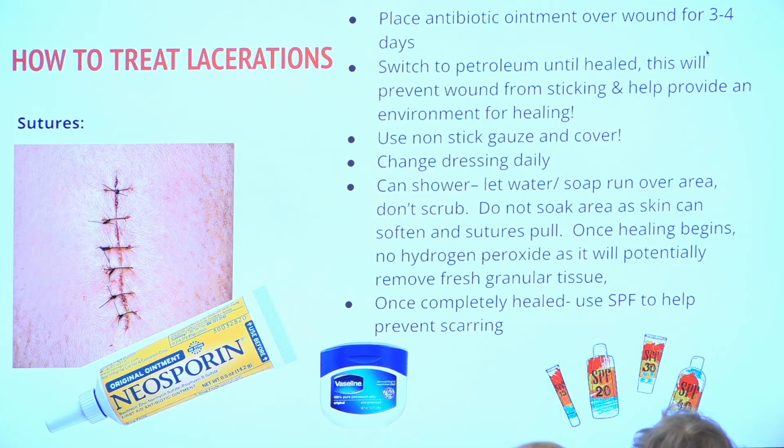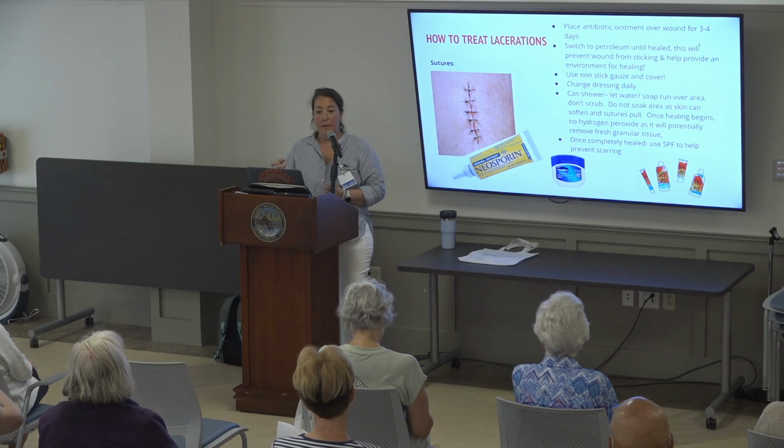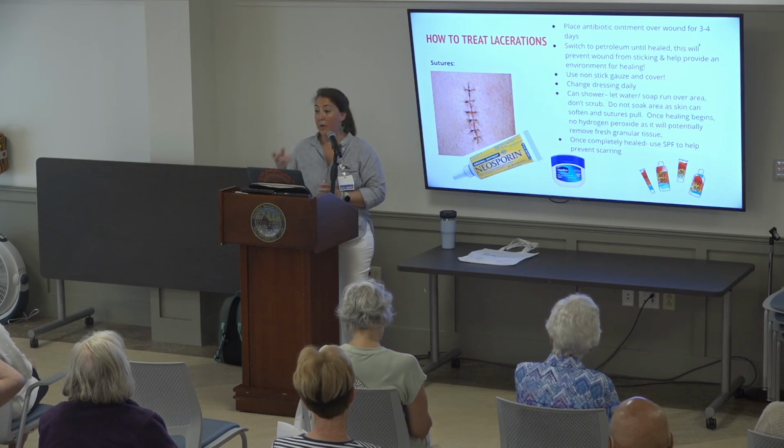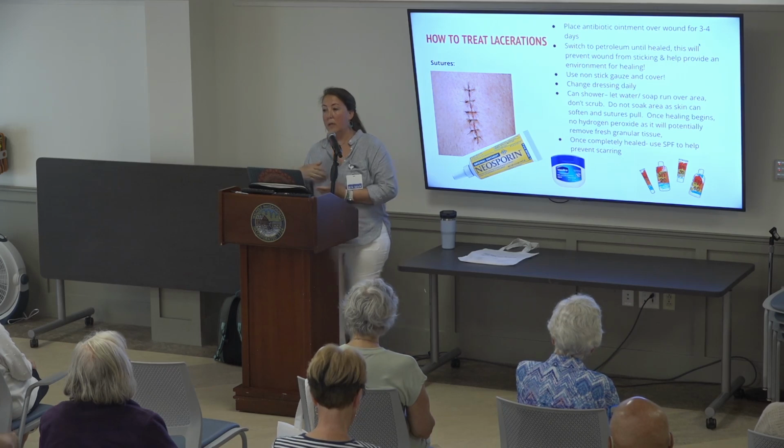And then a lot of people have various things at home that they think are important to use for skin care, but hydrogen peroxide is one of those things that's probably in just about everybody's medicine cabinet. It's fine when you first have an injury. The bubbling will help get any debris out of a cut or a wound. But after that, once the skin starts to heal, that bubbling and effervescence can actually break down some of the fresh granulation tissue. So you never really want to use it more than directly right after the injury to help clean it. It wouldn't be something you would want to use continuously to keep a wound clean. Soap and water after the initial injury.